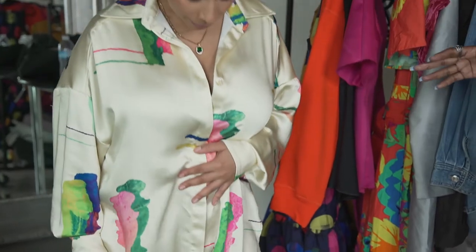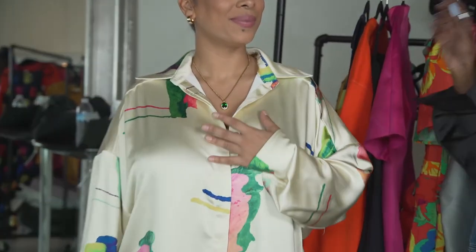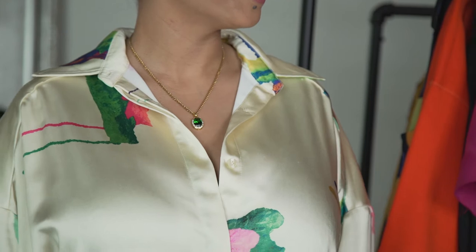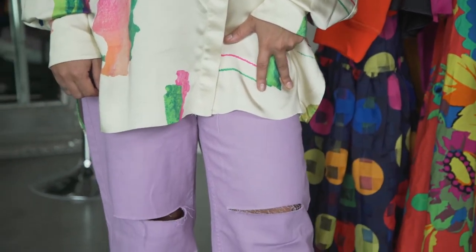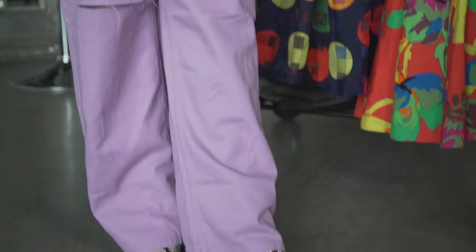We also went ahead and paired it with a gold necklace with an emerald jewel in it. Shout out to Simone Jewelry, Jewelry by Simone. And these chunky gold hoops, and then we have these lavender cutoff jeans that we got also from H&M, followed by these pointy toe snakeskin boots. I absolutely love this look.